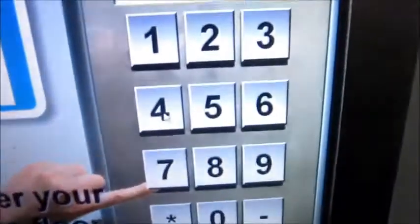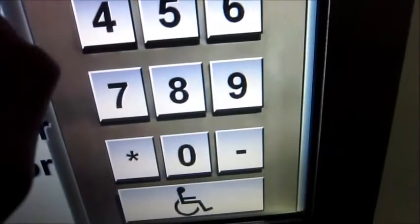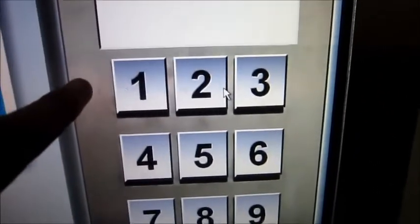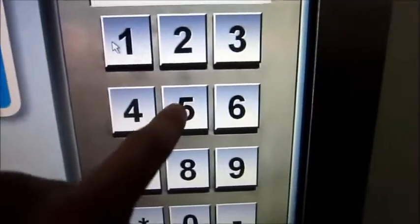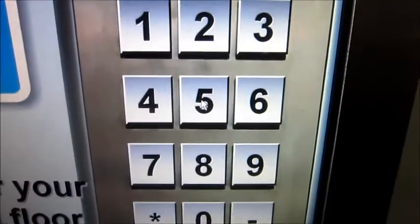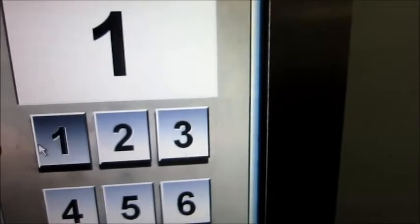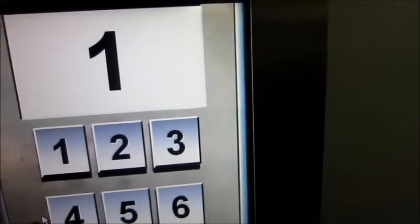I'll continue with this. I don't know how many floors. This building has this system, even though it doesn't even have 15 floors. Car A.